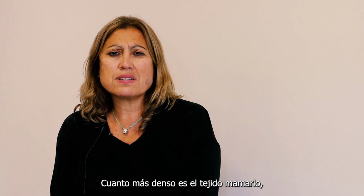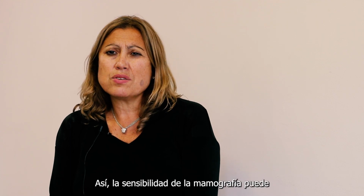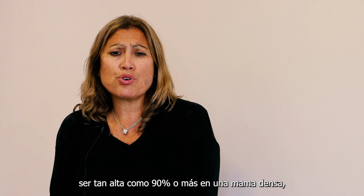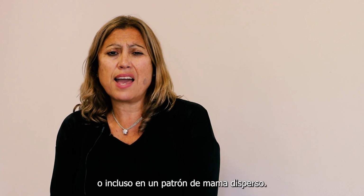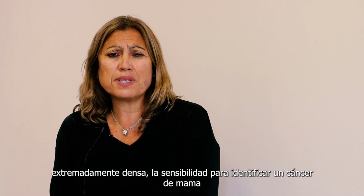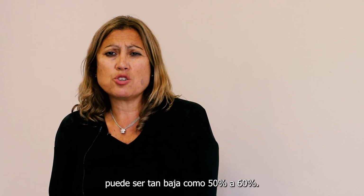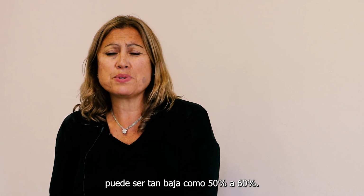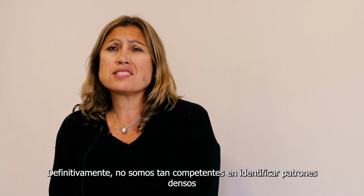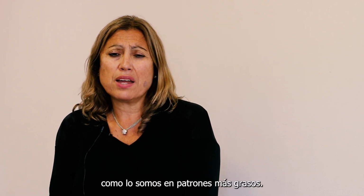The more dense the breast tissue, the less sensitive the mammogram may be. The sensitivity of mammography can be as high as 90% or more in a fatty breast or even in a scattered breast pattern. But when you're moving into the heterogeneously dense and extremely dense category, the sensitivity of identifying a breast cancer may be as low as 50 to 60%. So definitely, we're not as good in the more dense pattern as we are in the more fatty patterns.